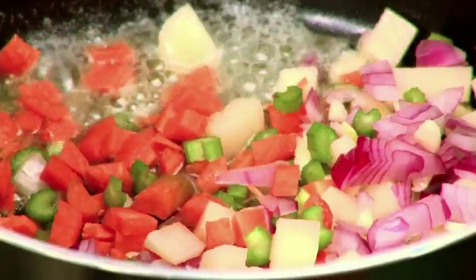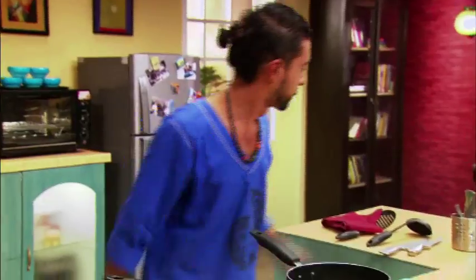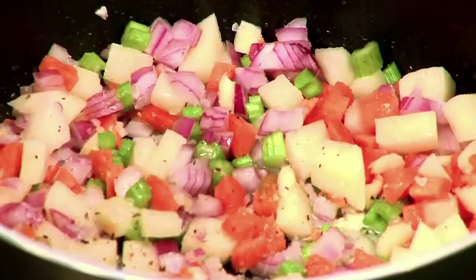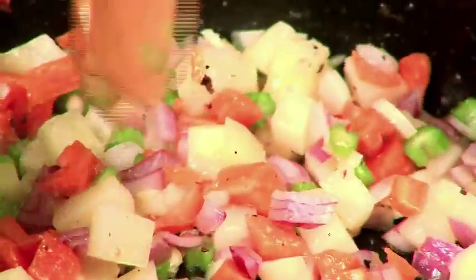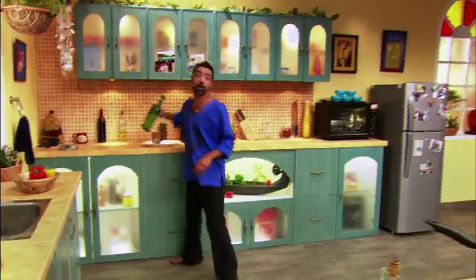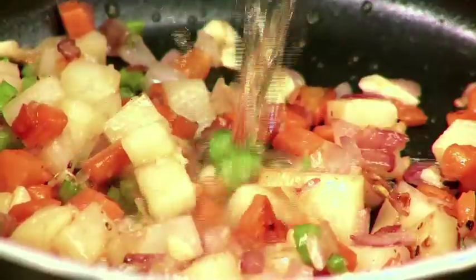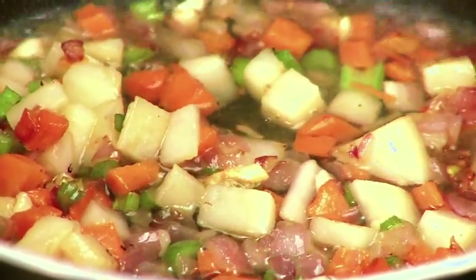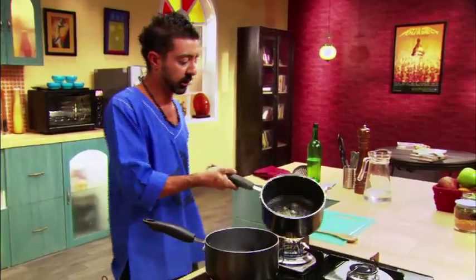Lovely colors. Add a little bit of salt and pepper now. A little bit of pepper. All right. Little shot of white wine. Not very much, just a bit. All right. Got that in there. Burn off the alcohol a little bit.